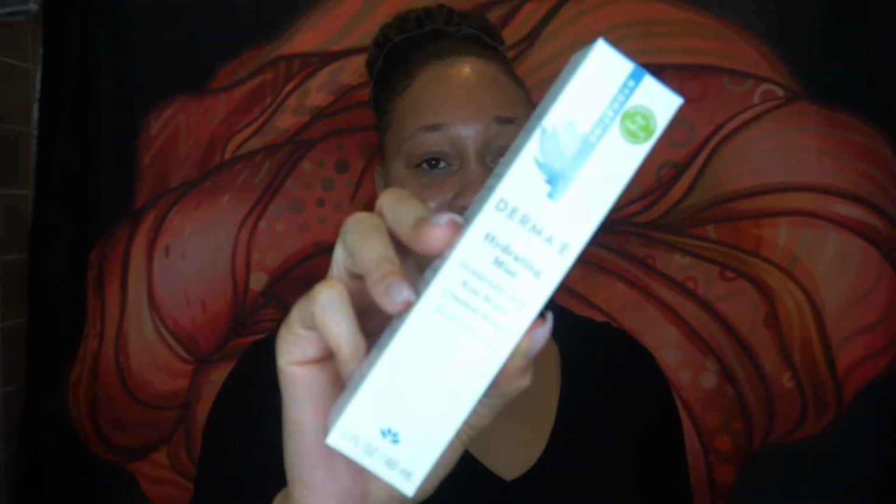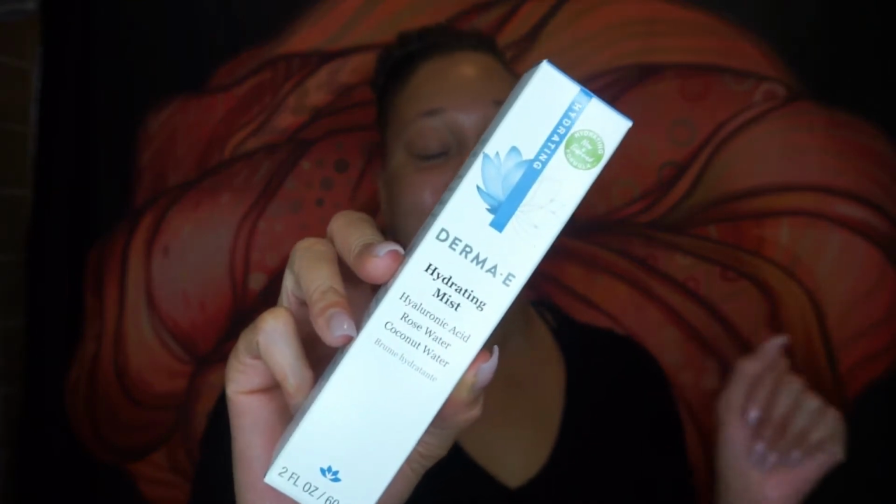So this here is the Derma E Hydrating Mist with Hyaluronic Acid, Rose Water, and Coconut Water. All right. I was so excited when I saw this. I was like, oh, you guys know I love me some rose water. And I haven't really played around too much with coconut water. I can't wait to try this and see if that works for me.